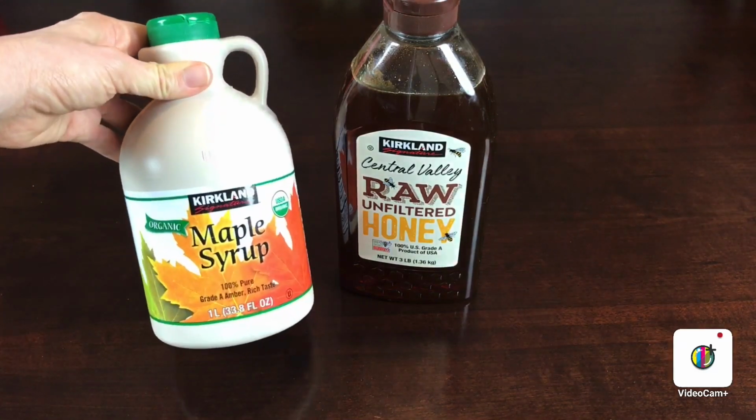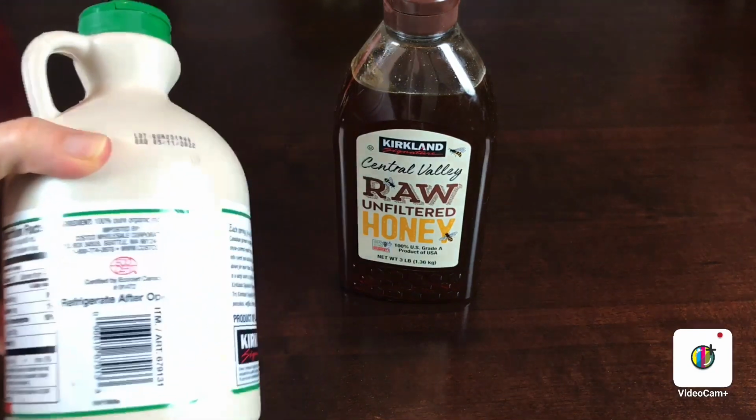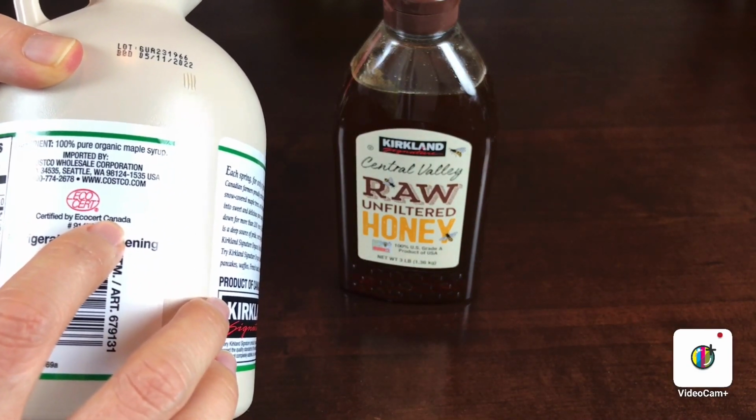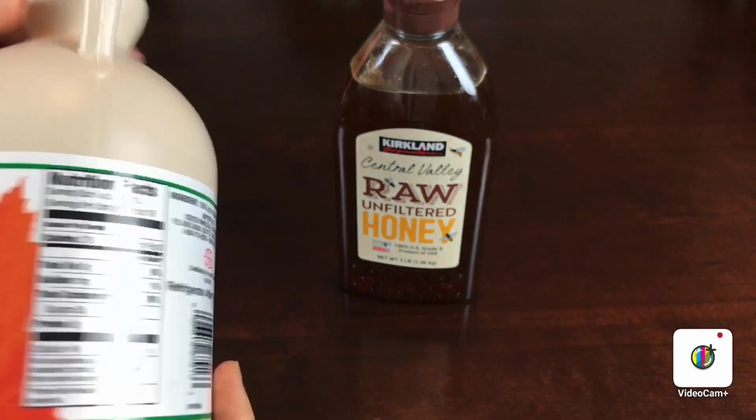This one is the maple syrup. I usually get this one at Costco. Make sure when you buy maple syrup, it always comes from Canada. And this one is a 100% pure organic maple syrup.